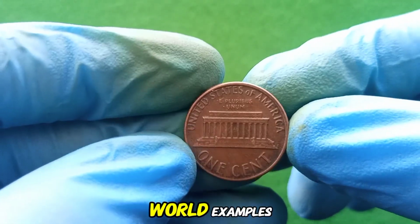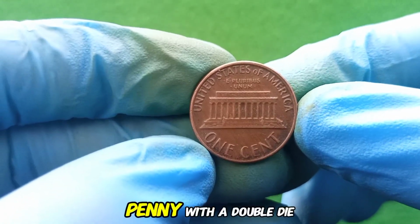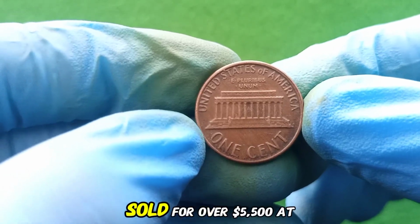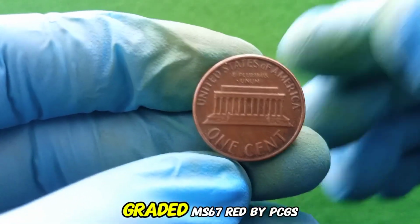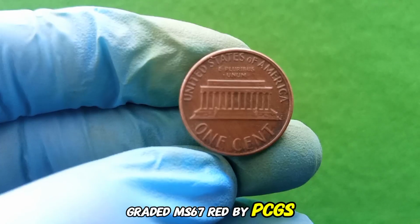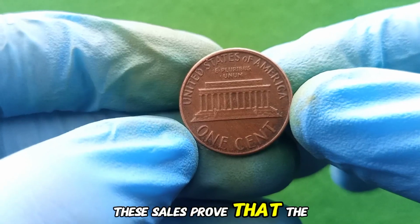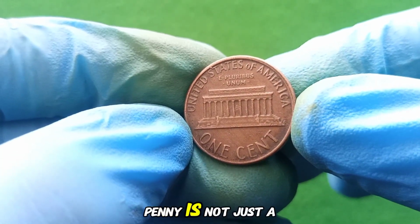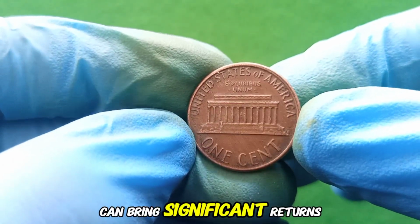Let's look at some real-world examples. In 2020, a rare 1977 penny with a double-die obverse sold for over $5,500 at auction. Another example, graded MS 67 Red by PCGS, fetched nearly $10,000. These sales prove that the 1977 penny is not just a piece of pocket change, but a valuable asset that can bring significant returns.